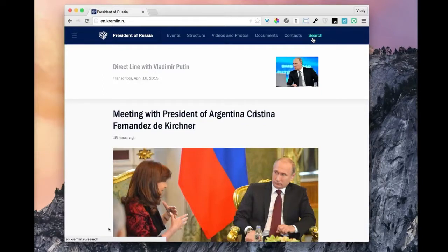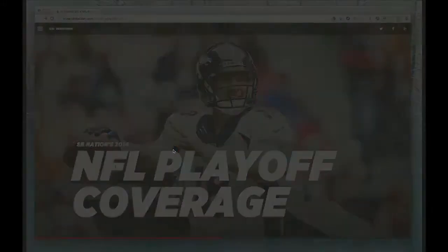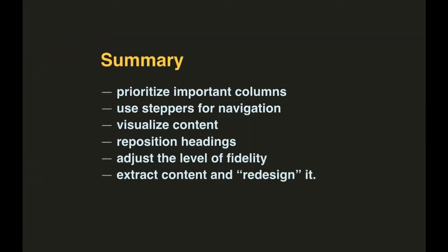So if you have from maybe 2,500 pixels in width, what they do is they move this column to the right, allowing you to navigate through the entire sections at the same time. So you can have a kind of two-page experience at the same time, which is pretty cool. And most sites don't do that, but you can utilize available space in many different ways. Right. So when it comes to tables, we can prioritize what's important.